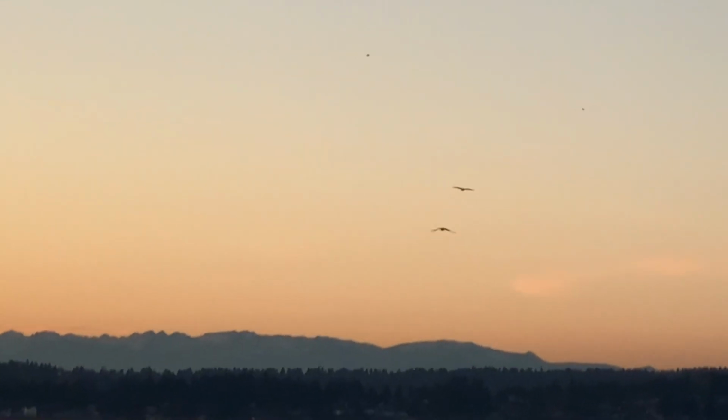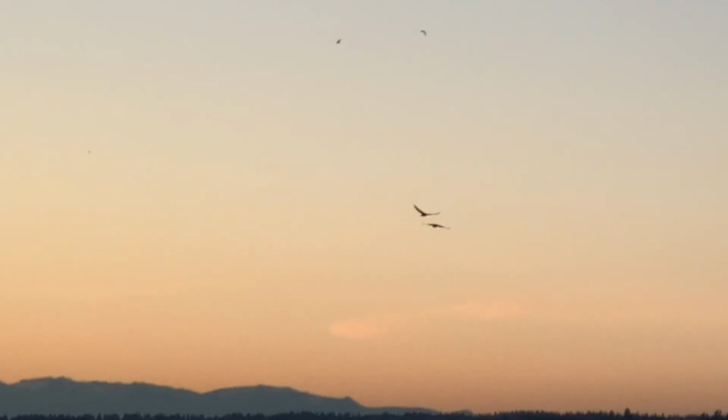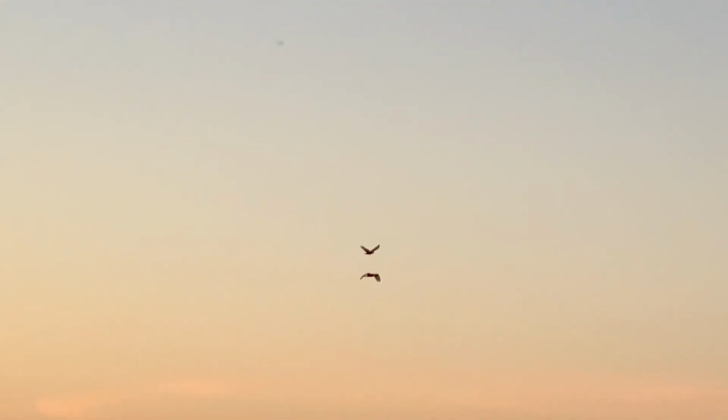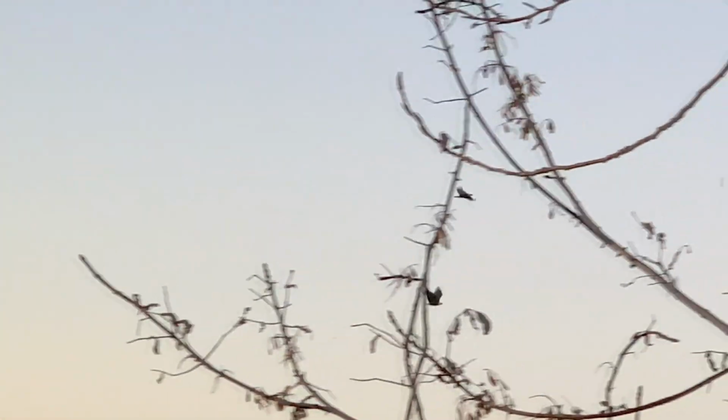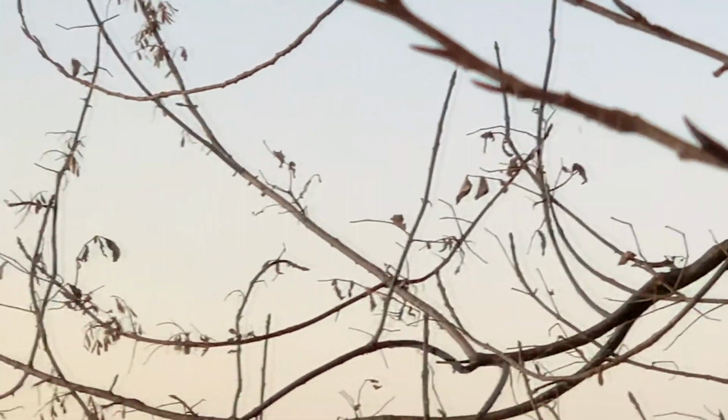And ooh, there's just some bald eagles over there. Here they come. Wish I had my long lens on. Oh well, you can hear them.